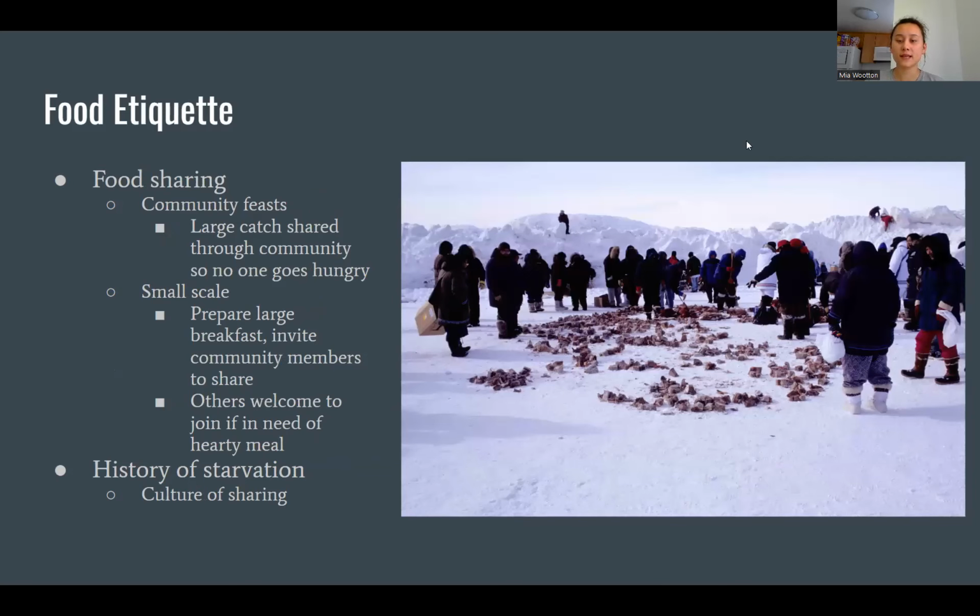Let's talk a little bit of food etiquette. So food sharing is a really large part of Inuit culture. They have a large practice of having community feasts. So anytime someone in the community has a large catch, it's generally shared throughout the community so that no one goes hungry. So in this picture, someone in this community has caught a large animal, and they've cut it up into pieces, and for the feast, they lay out all the pieces, and everyone from the community is welcome to come and take as much as they need to make sure that their family is fed.